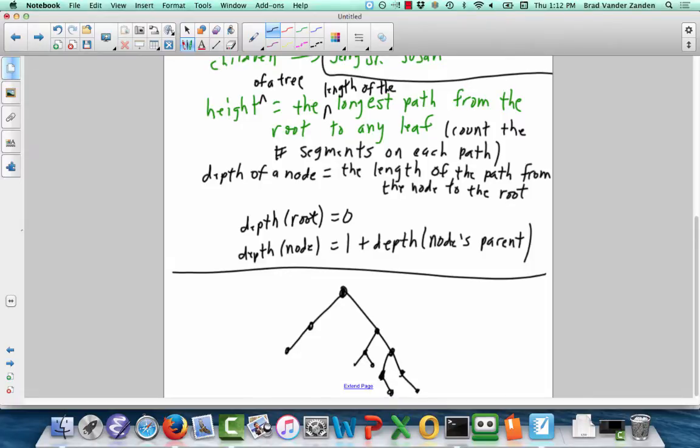Example of a binary tree. So no node has more than 2 children. So binary tree equals a tree where each node has at most 2 children.